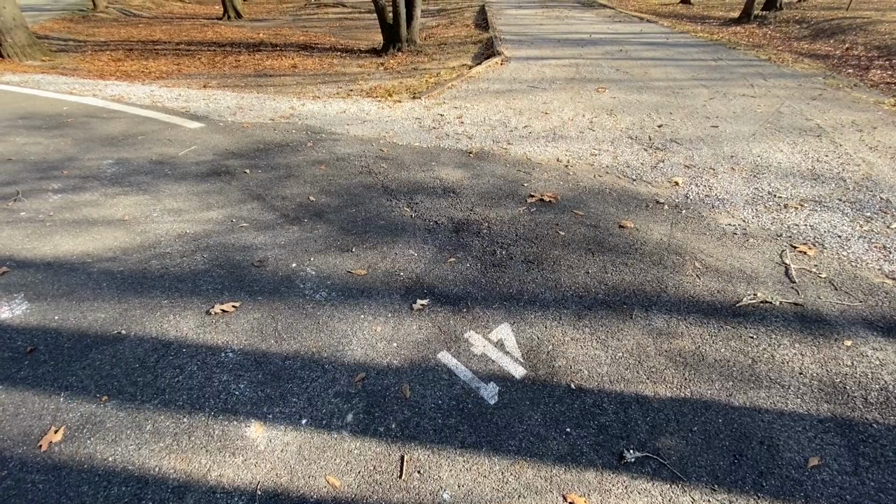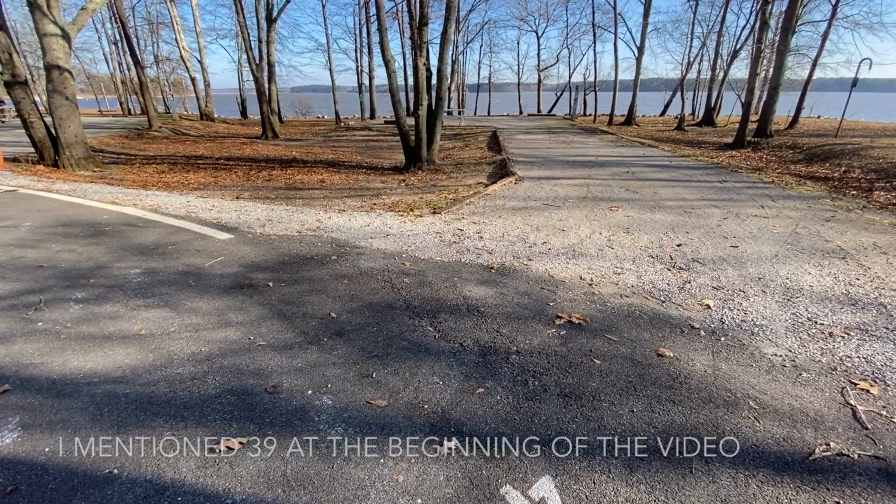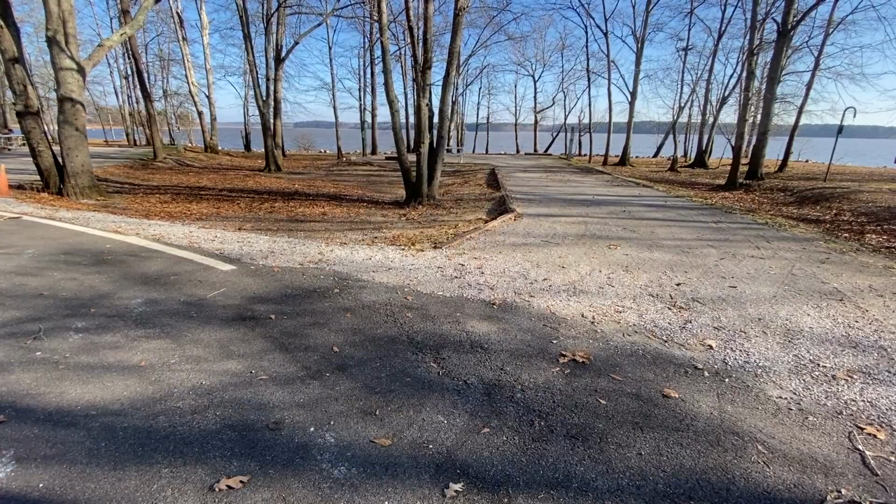Taking one more walk before we head home, and I was just looking, and I think 41 would be an even better spot than 39, because this one has you facing more towards the water than towards the road. So just FYI for you and for me to remember later.